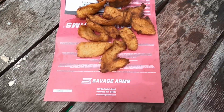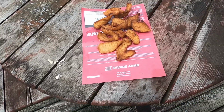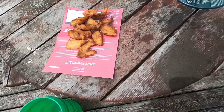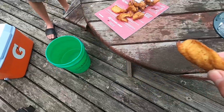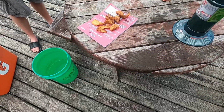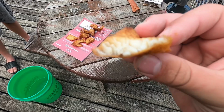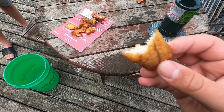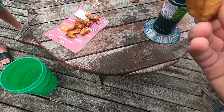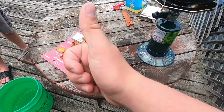Got the fish done there, just a little pot of them. Our makeshift plate, cause Jordan forgot a plate. Mowing down. Got a little gill thin and crispy. Yummy. That's pretty good. We got the Shore Lunch original stuff. Can't go wrong with Shore Lunch though. Thumbs up to that.